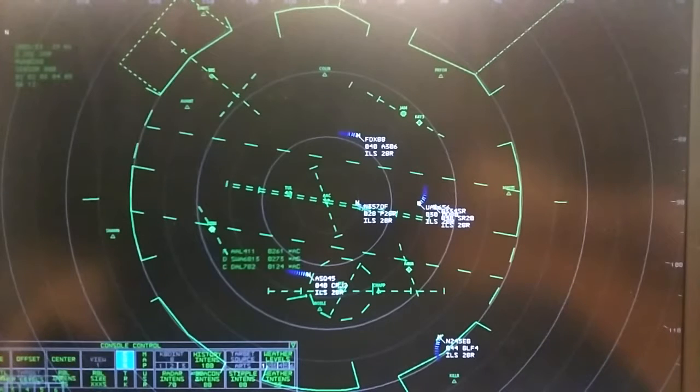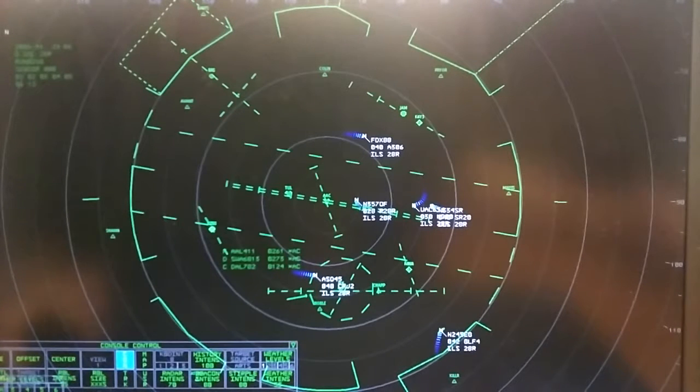November 7 Oscar Foxtrot, cleared ILS approach runway 28 right. Cleared ILS 28 right approach, 7 Oscar Foxtrot. I don't know why they do this. As soon as they hit the final approach fix, they veer off. It's pretty dumb, but, okay, so this isn't working. November 7 Oscar Foxtrot, fly heading 010, climb and maintain 3000, vectors for resequencing. Roger, turning left heading 010, leveling at 3,000 feet, 7 Oscar Foxtrot.